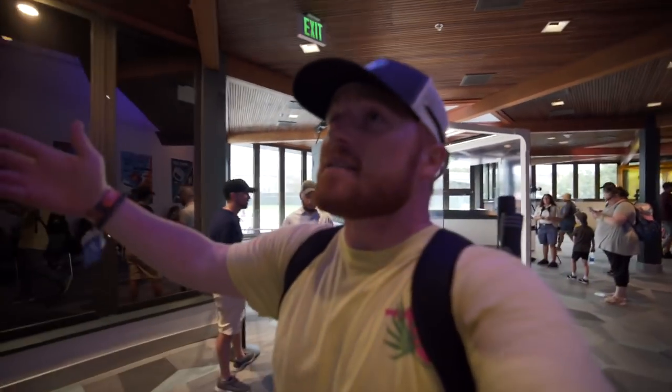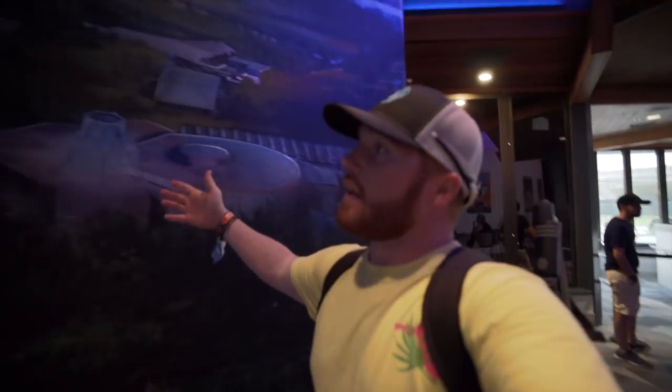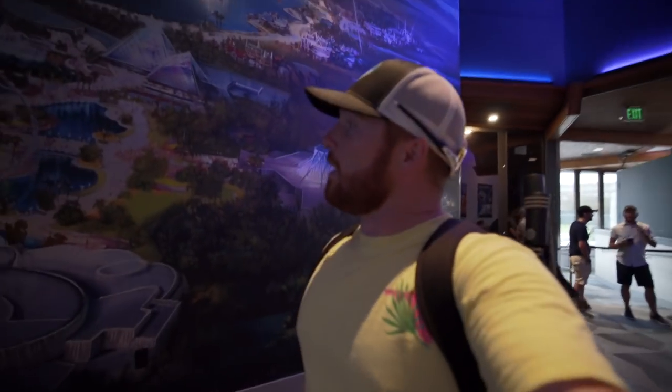But we've got these amazing murals right here, which are basically the concept art for what is to come of Epcot. So if you're confused, wondering what's going on, come in here. Take a look at this mural and you're going to see basically everything that is supposed to come to fruition for Epcot, which is really cool.